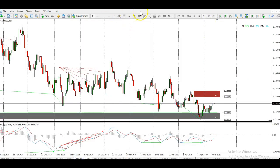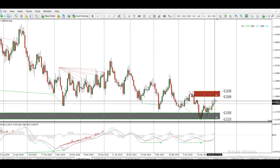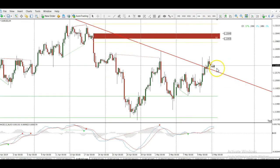Euro USD, sorry. Still it's slowly making its way up towards this 113 area. It did 112.5 on Friday, and looking at this, there's a nice 4-hour zone here. So I'm liking this to head up towards 113 this week.